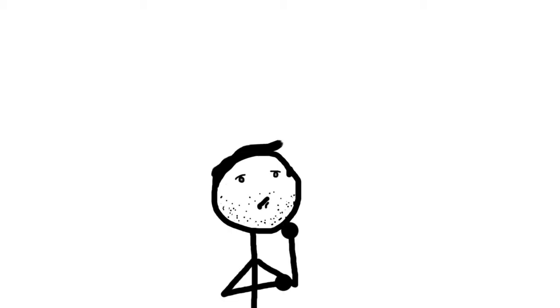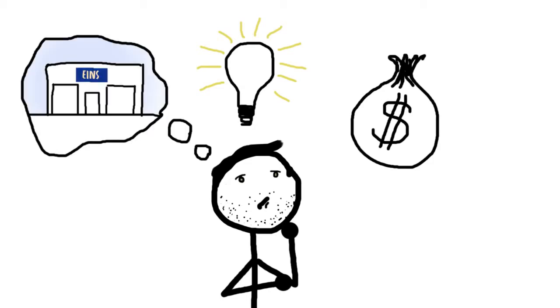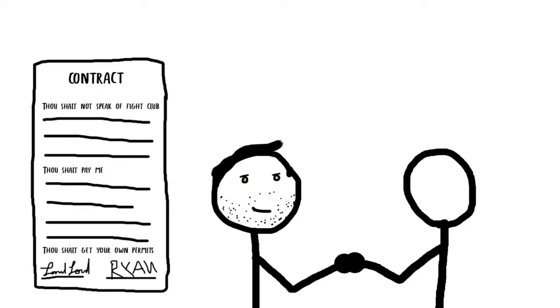Let's assume that you have a great idea for a business. You've got the money to start, and you found a space that would be perfect to run your business out of. So you go down, meet the landlord, and strike a deal to use that space. Part of the deal is to get your own permits and licenses from the municipality so that you can operate your business legally from that space.